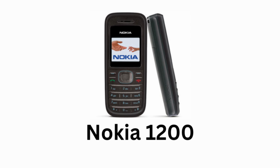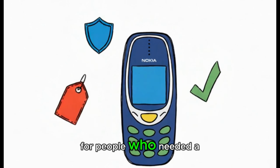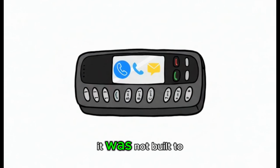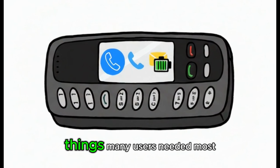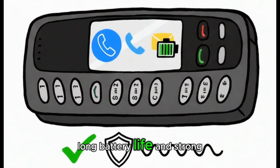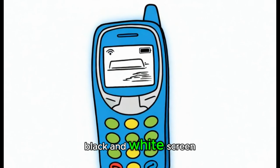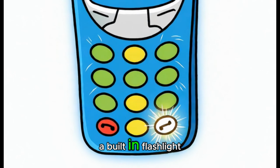Nokia 1200. Released in 2007, the Nokia 1200 was made for people who needed a tough, affordable, and dependable mobile phone. It was not built to look expensive or advanced. Instead, it focused on the things many users needed most: calling, texting, long battery life, and strong everyday durability. The phone had a simple black and white screen, a solid body, a dust-resistant keypad, and a built-in flashlight.